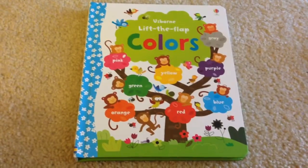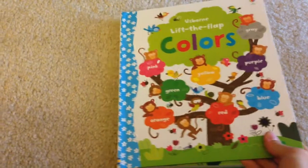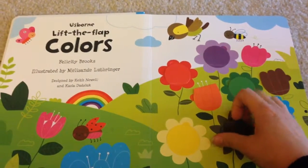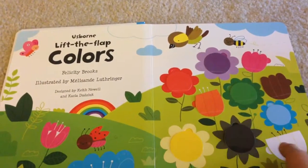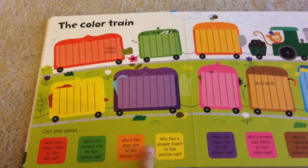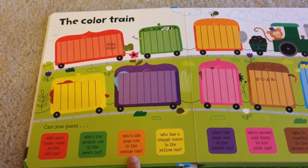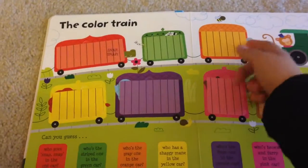A new book that we just added to our library was the Lift the Flap Colors book. What I love about this book is, of course, you're going to be learning about your colors and Lift the Flap, which is always fun. But it also has these wonderful, engaging questions. Who's the gray one in the orange car?